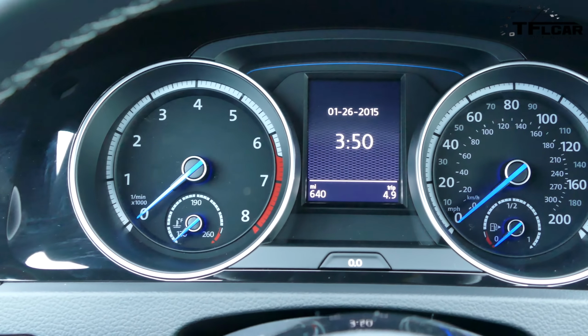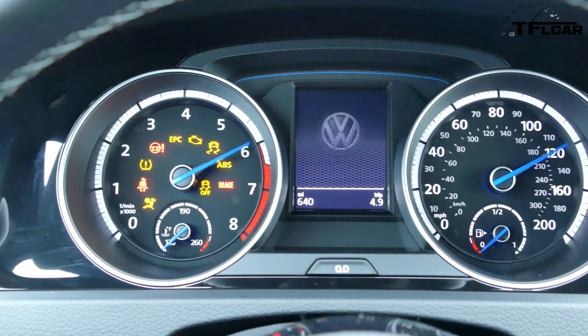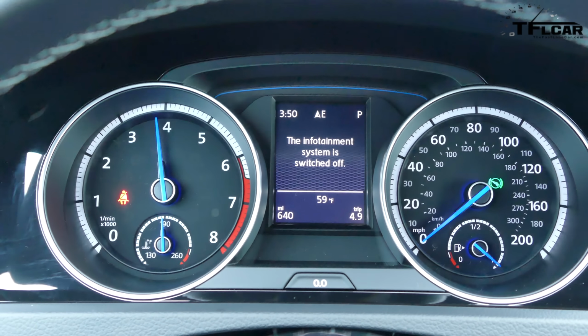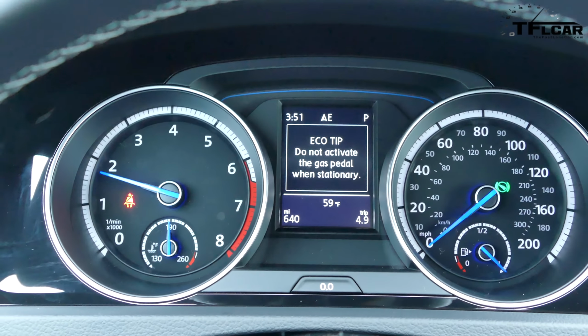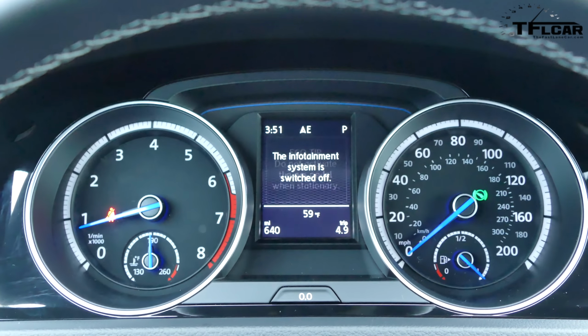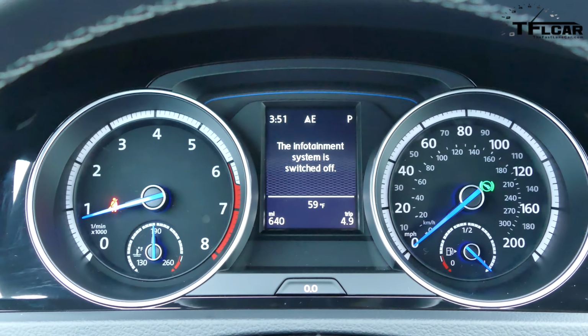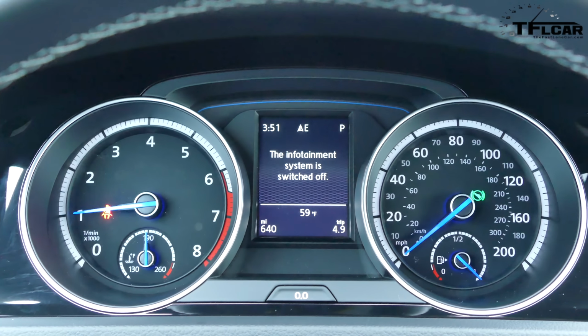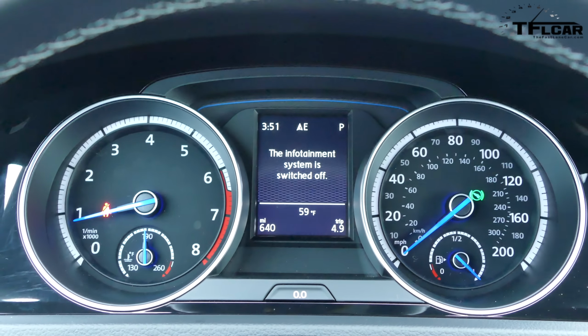Hey guys, I've got an eco tip for you. And there it is. Do not activate the gas pedal when stationary. I know it's not good for the engine, but you know, I think you want to hear this, and so do I. Plus it doesn't let me rev it beyond 4,000.